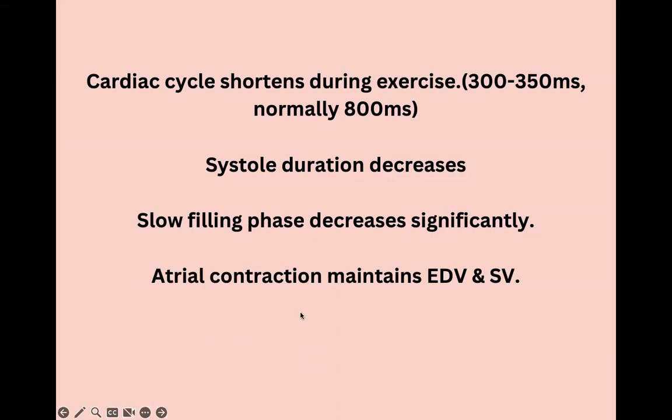This is where the atrial contraction part of the cardiac cycle becomes very important, because the atria will contract to push out that last bit. It's about 10 to 15% of blood sitting in the atrium. It will contract and send it to the ventricles to maintain end diastolic volume and stroke volume. Because if the heart rate becomes way, way too high, the slow filling phase decreases so much that the heart is not able to be filled with enough blood. So this atrial contraction contributes. It will contract the atria and send out that blood to the ventricle. This way, the amount of blood that's sitting in the heart at the end of relaxation, which is EDV, will be maintained. And stroke volume, which is what we pump out with every beat, will be maintained as well because of the atrial contraction.